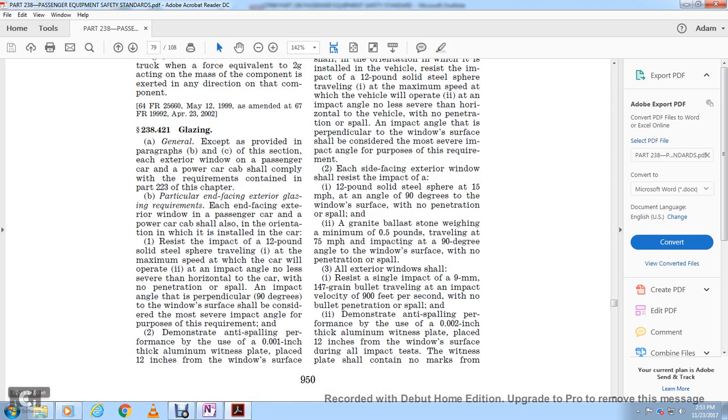Alright, 238.421 glazing. Except as provided in paragraphs B and C of this section, exterior windows for passenger power cars shall comply with the requirements contained in the part 223 chapter, particularly the end-facing exterior glazing. The requirements of each end-facing exterior window of the passenger car or power car cab, in the orientation in which it was installed within the car, are to resist the impact of a 12-pound solid steel sphere traveling at the maximum speed of the car, with the impact at an angle of no less than the most severe horizontal, with no penetration. The impact at an angle perpendicular, 90 degrees to the window surface, shall be considered the most severe impact angle for the purpose of the requirement.